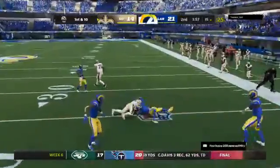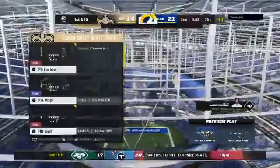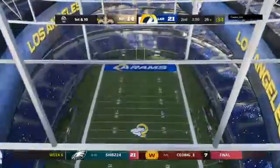They throw right away, and that's complete out on the right side. And he works it across the 25 before being tackled. 10 yards there to start the drive, and just enough by about the length of the football for a 1st down.